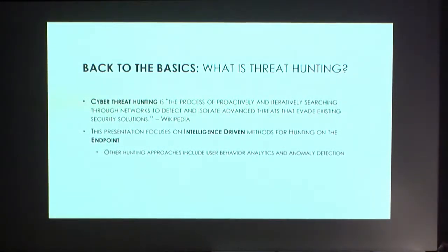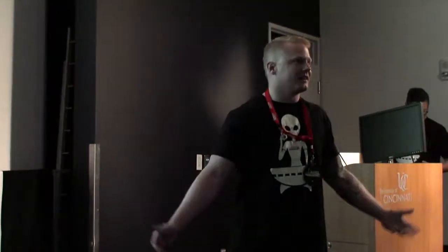The process of proactively and iteratively searching through a network to detect and isolate advanced threats that evade existing security solutions. That's kind of a generic definition, and that's kind of why I like it, because you can adapt that for whatever you mean. But really, it means hunting for bad things. It means finding the things that are wrong. It's the whole assumed breach mentality and then go out there and find it.